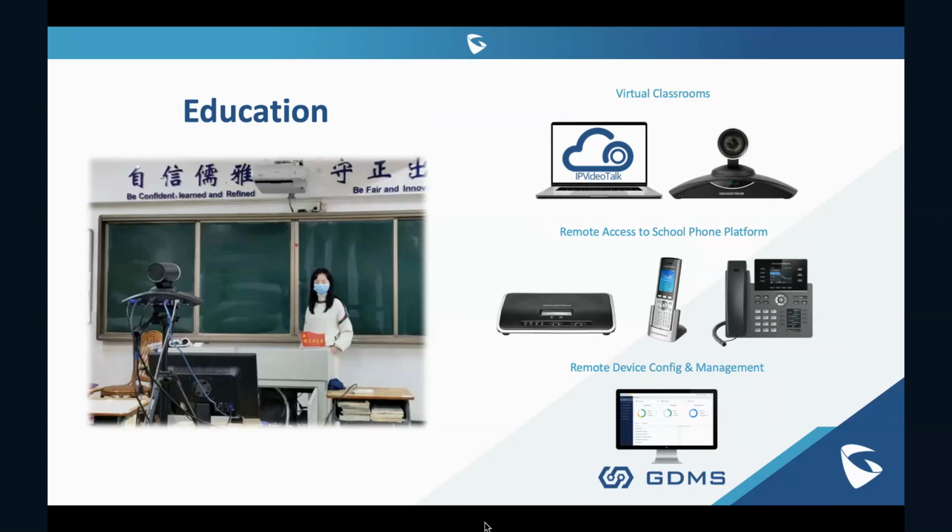Education for virtual classrooms. As you can see here in the picture, this is in China. They're running their classrooms remotely using Grandstream video conferencing endpoints. So we can do virtual classrooms using IPVideoTalk and the GVCs. Remote access to the school phone platform, so we can have teachers and school staff working from home with remote extensions and remote phones. We have GDMS, which allows us to manage all of that remotely, either the IT manager of the school, or if you as the integrator are managing schools, it gives you the functionality to manage all of that remotely for them.